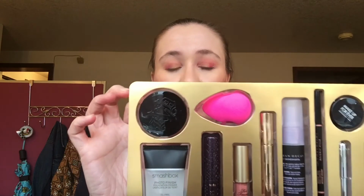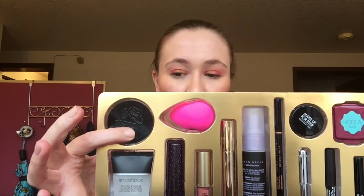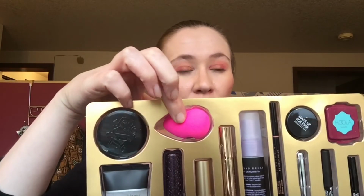This one came in the Boss Lady Agenda, so I don't need to open two right at the moment. That is what it looks like. It is a pretty nice nude shade that you can wear. I felt like it was a really wearable everyday shade. Then you get a setting powder, Lock-It setting powder from Kat Von D in Translucent, which I've been wanting to try. You get a Beauty Blender, which I can always use.